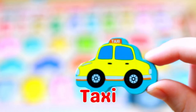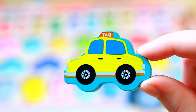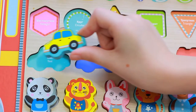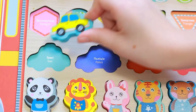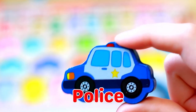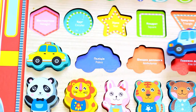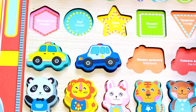Taxi. First up, we're on the lookout for a taxi. Can you find it? Yes, right there. It's a taxi. Police. Now, let's find a police car. Where do you think the police car is? There it is. Placing the police car in our lineup.